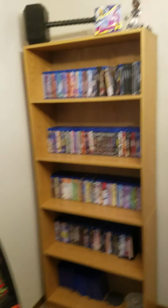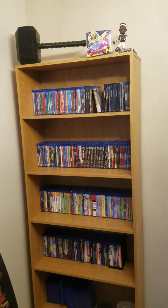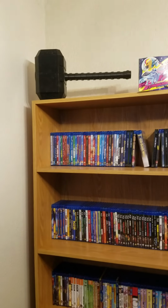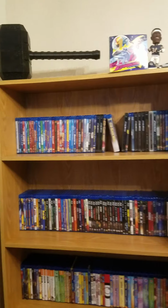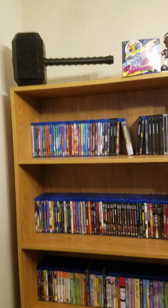All my DVDs, let me get this turned here. Sorry for the shaky cam. DVD collection, replica Thor's hammer that my brother printed for me. It's filled, so it's heavy. Like, it's got some weight to it, but I still need to paint and prime that.